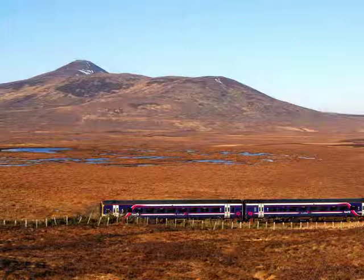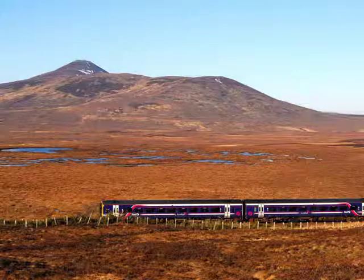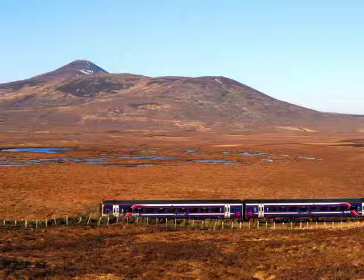From Kinbrace, you're now travelling into the flow country. This iconic and open landscape of bog, pools and lochans is unlike almost anything else you'll find in the UK. Since the late 1980s, this great peatland has been protected and habitat restoration works are ongoing.